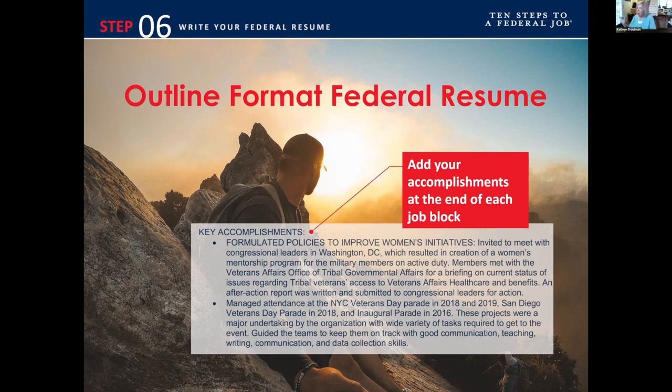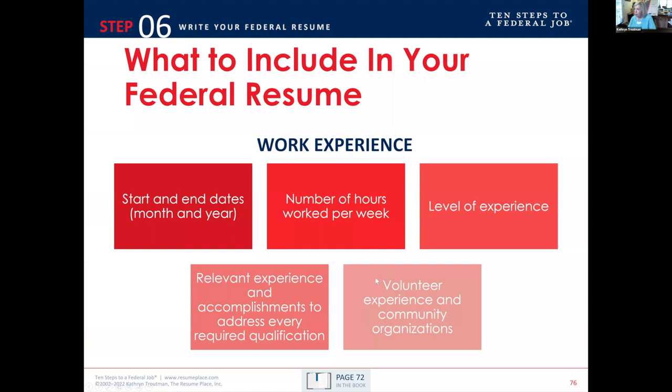Okay, then the accomplishment was she managed attendance at the Veterans Day Parade, and the details are there. So this is where we're going to go with the federal resume, and I'll be showing you more samples. So this is what to include. You need starting and ending dates. A lot of people will give you resumes that do not have this, and that's the first thing you say: I need start and ending dates. I need hours per week, the level of experience to show.